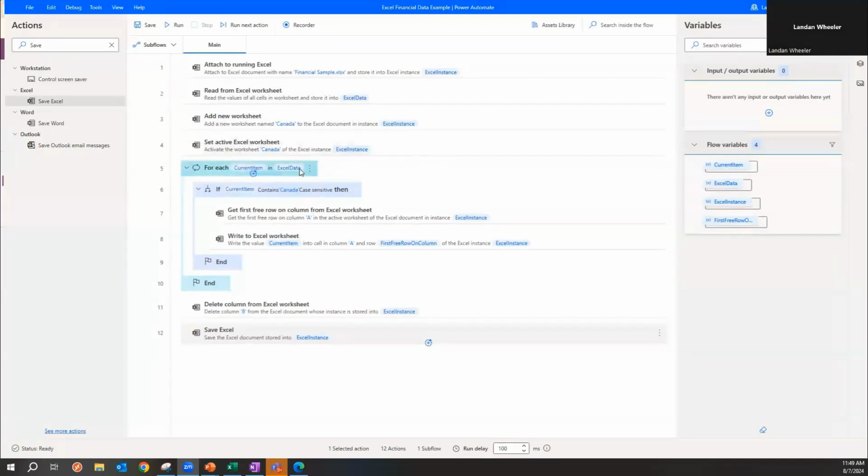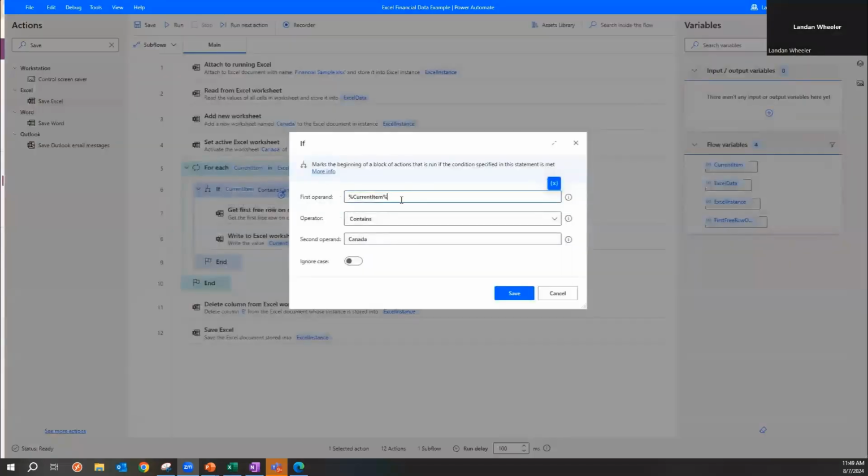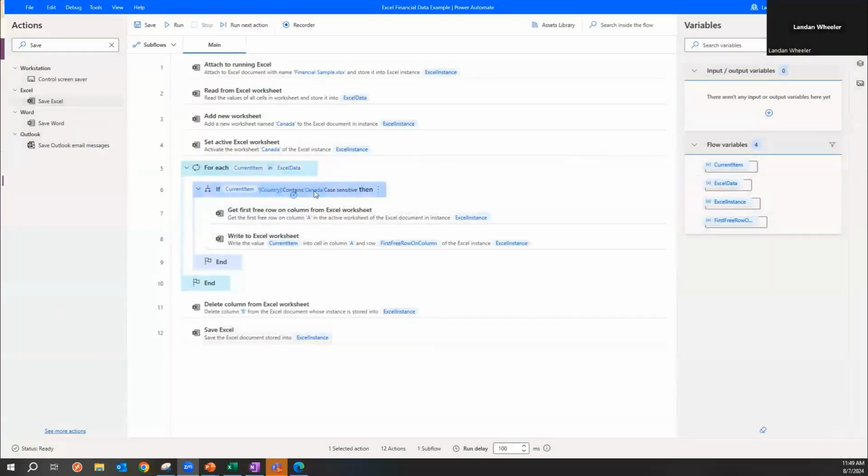And then we're going to start looping through each item with a condition, making sure that it contains the word Canada in it. And actually, I can make this a little better here. We can use the country column specifically. So then that way, it's not just checking the whole row, it's actually checking that specific column. And then we're going to get the first free row. This is the way that we're going to actually write to the individual cells, each bit of data.